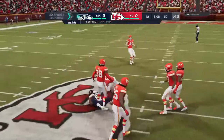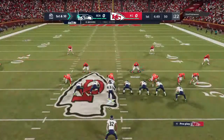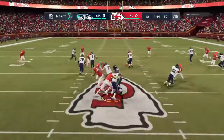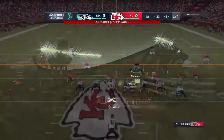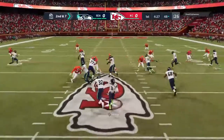Right. Dude, you have Tyler Lockett wide open, bro. I wasn't taking that shot downfield, though. No, I would have missed. I would have missed that shot. Nah, I don't think he'd have missed that one, though. Nah, he was wide open. If he'd have got that one, that would have been all she wrote. It ain't gonna be open again, I can tell you that.